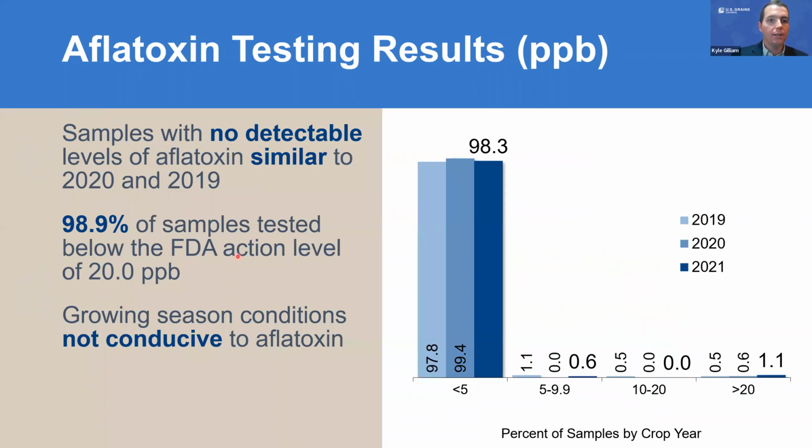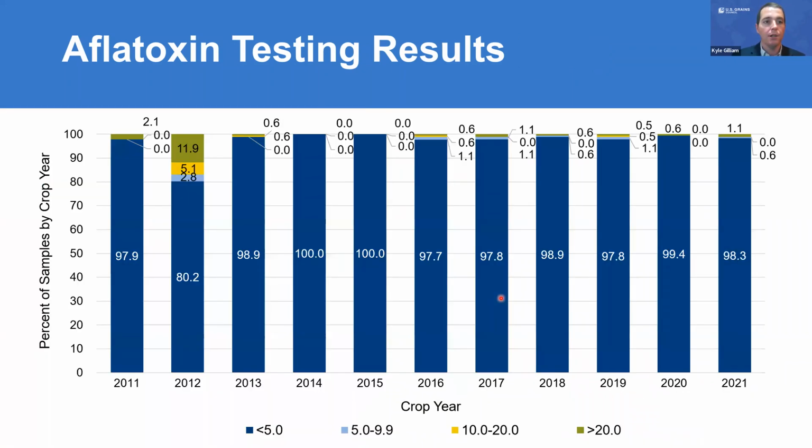And of course, this year's test, the samples with no detectable levels of aflatoxin were similar to 2020 and 2019, with 98.9% of samples tested below the FDA action level of 20 parts per billion. And you can actually see that 98.3% of the samples came in at below 5 parts per billion. The growing season conditions were really just not conducive to aflatoxin development this year, which should make for a fairly clean crop across the board.